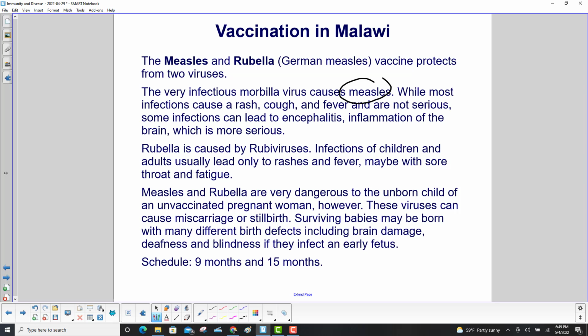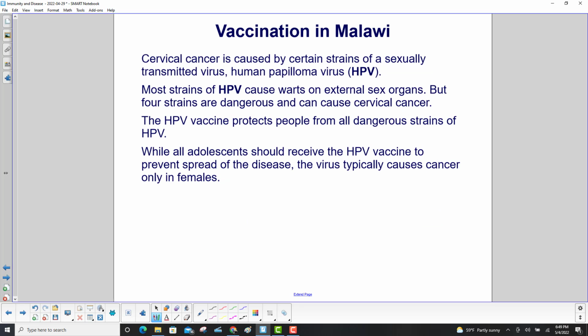However, measles and rubella are very dangerous to the unborn child of an unvaccinated pregnant woman. These viruses can cause miscarriage or stillbirth. Surviving babies may be born with many different birth defects, including brain damage, deafness, and blindness if they infect an early fetus. And this has to be given at 9 months and 15 months of a child's life.